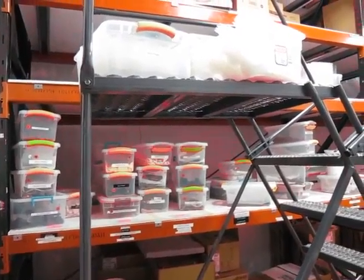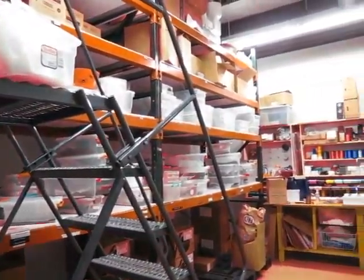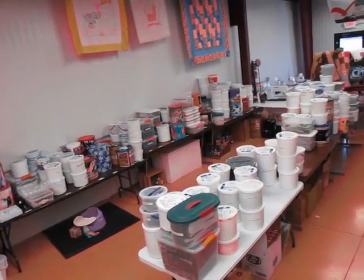Tray after tray, filling bin after bin, they fill the storage space in the back, which inevitably overflows into the side room, preparing for another busy yet successful Christmas season.